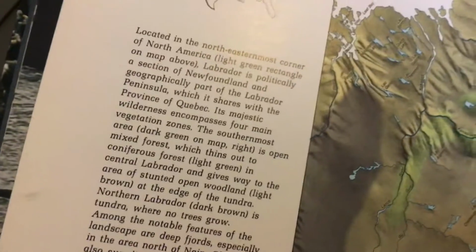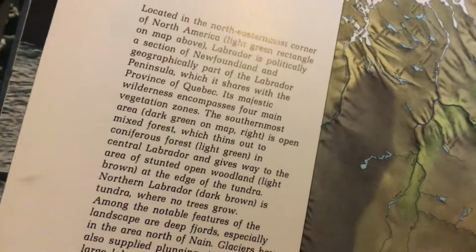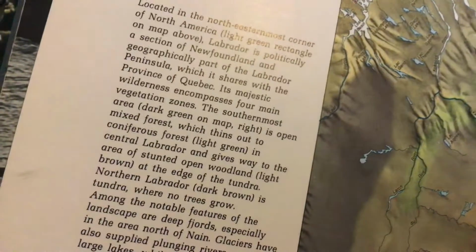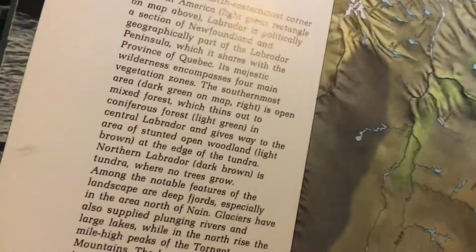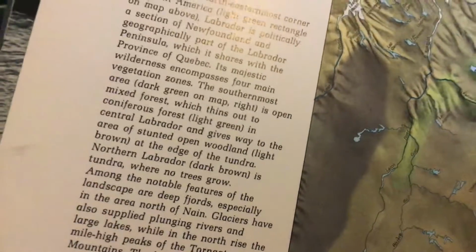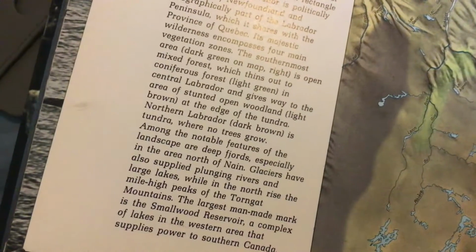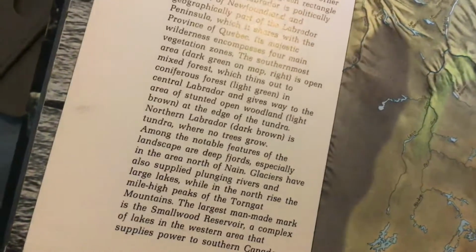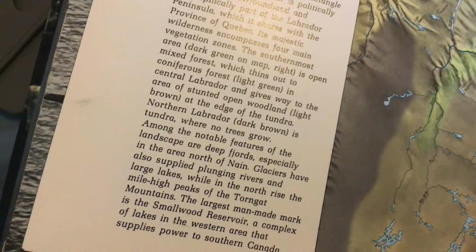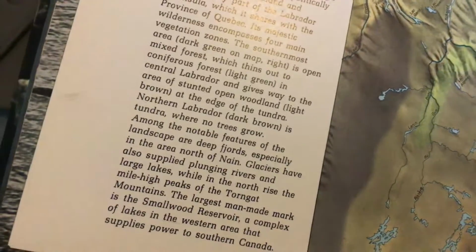In central Labrador, it gives way to the area of stunted, open woodland, light brown, at the edge of the tundra. Northern Labrador, dark brown, is tundra where no trees grow. Among the noble features of this landscape are deep fjords, especially in the area north of Nain.